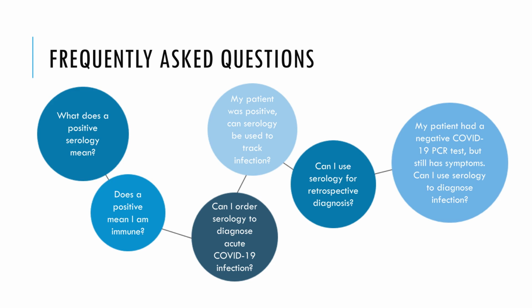Does a positive mean I'm immune? Well, that is kind of the million-dollar question right now, and is something that we know is not necessarily true. So if you have antibodies, it doesn't necessarily mean that you are immune from infection. And a lot of work is going into this right now to see if there is a cutoff value, something that we would use for, say, rubella or measles or mumps, something that would say you're protected or you are susceptible to infection.